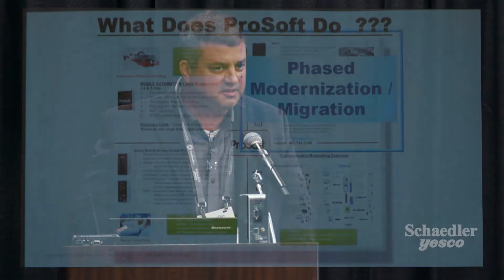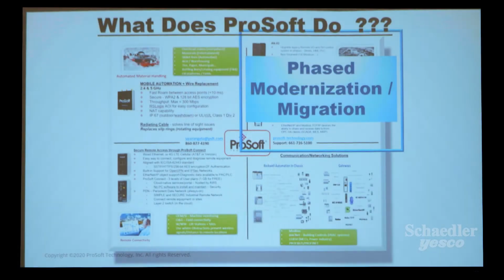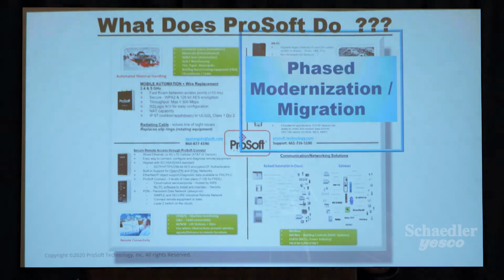I'm not really going to get into what that entails, but the second thing that we do is what's called phased modernization, or phased migration. So what is that? Prior to ProSoft, I used to be a system integrator. When I came across an old system with legacy controls, my first preference was to gut it, do a rip and replace. Take all the old stuff out, put in all new.